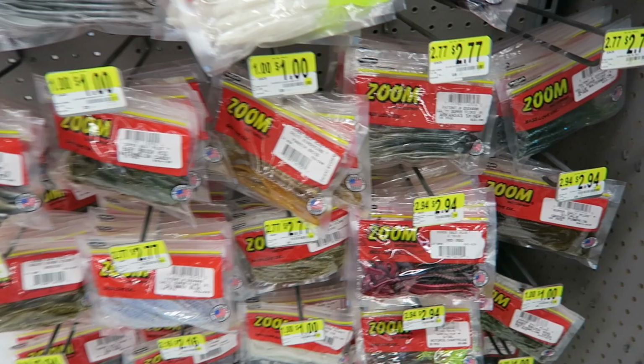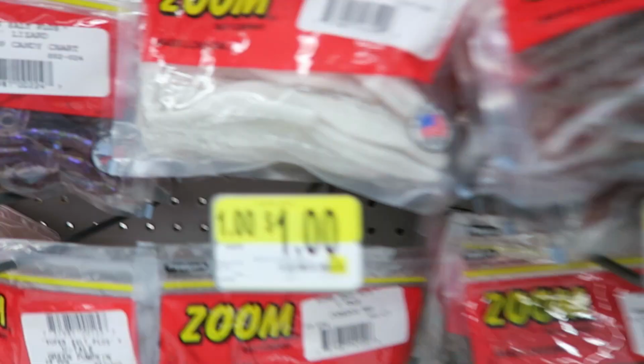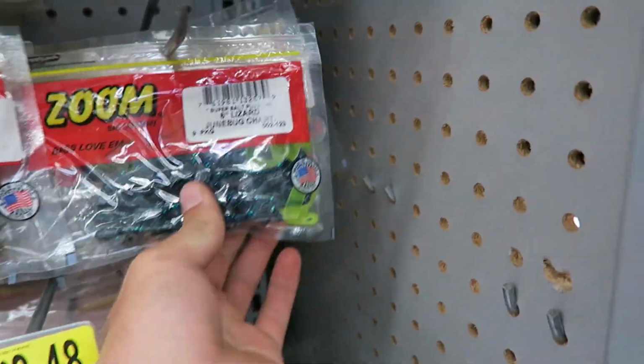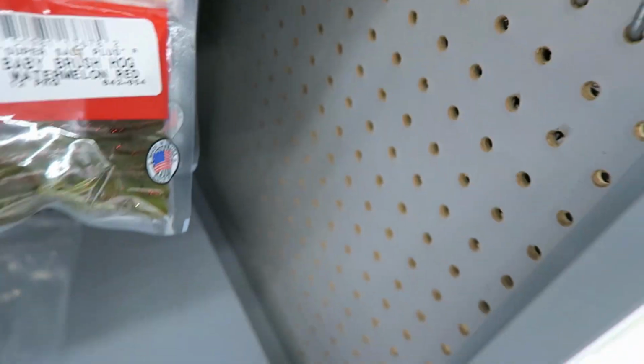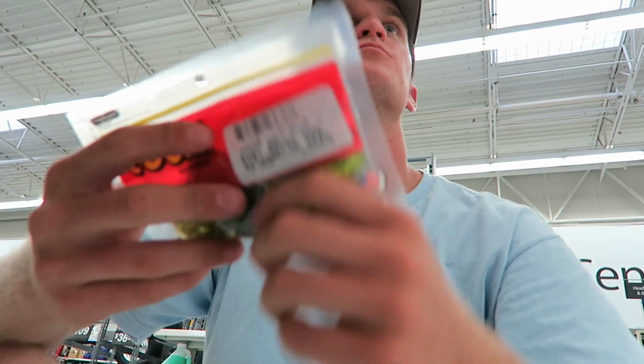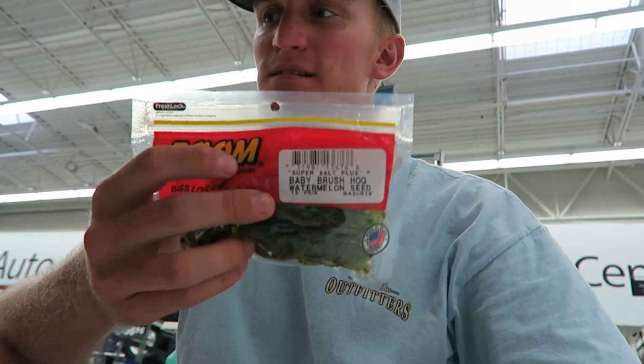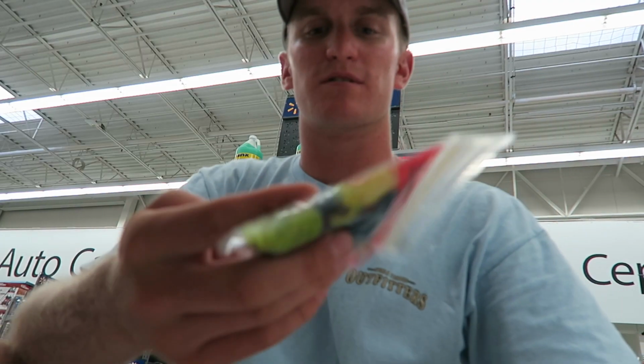This is the wall of all the $1 Zoom baits, but we still have some white ice flukes for $1. Good old June bug chartreuse. The only ones that are $1 this time around are 2 colors of brush hogs, watermelon candy, watermelon seed, and then June bug chartreuse lizards.